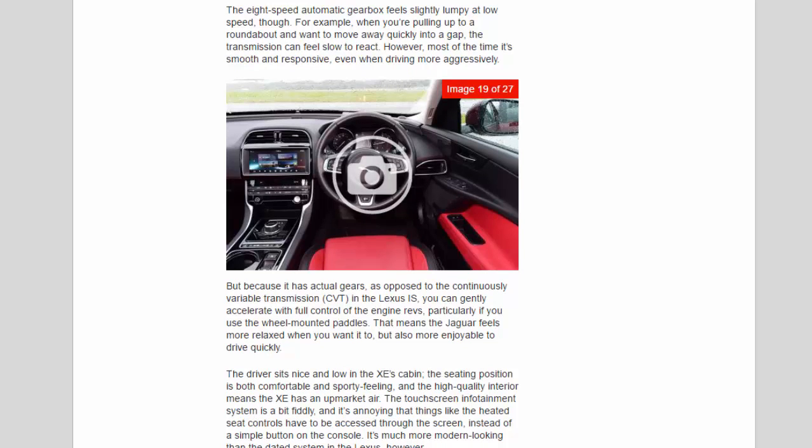But because it has actual gears, as opposed to the continuously variable transmission, CVT, in the Lexus IS, you can gently accelerate with full control of the engine revs, particularly if you use the wheel-mounted paddles. That means the Jaguar feels more relaxed when you want it to, but also more enjoyable to drive quickly.